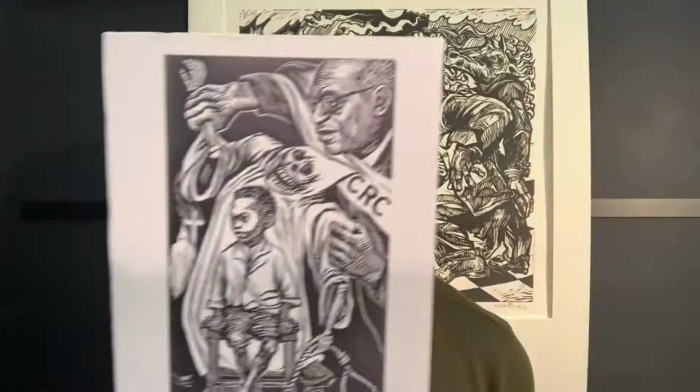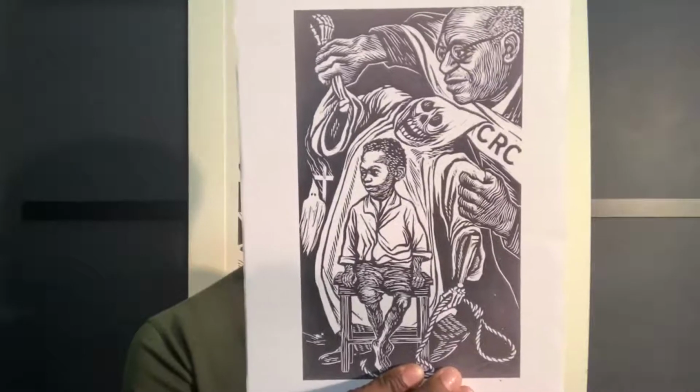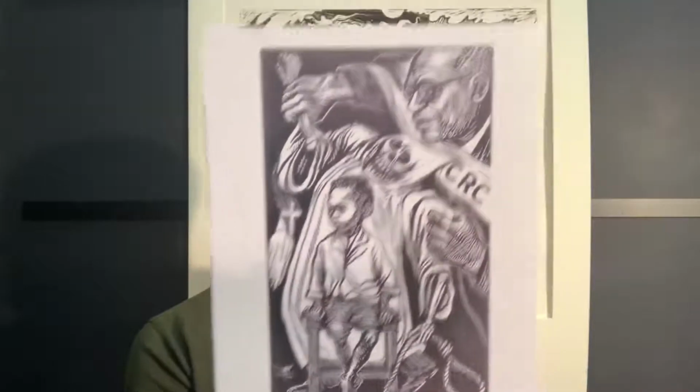And the piece that I'm going to share with you today for Catlett is called Civil Rights Congress. It is also a linoleum cut, 8 inches by 14, created in 1949.